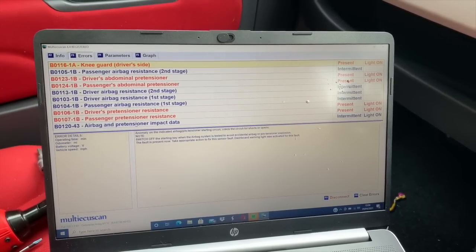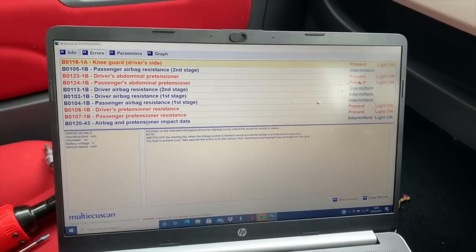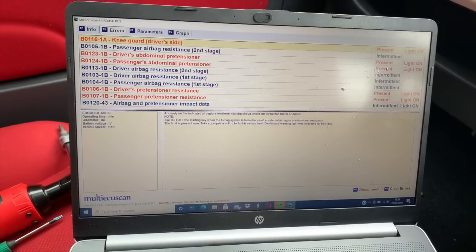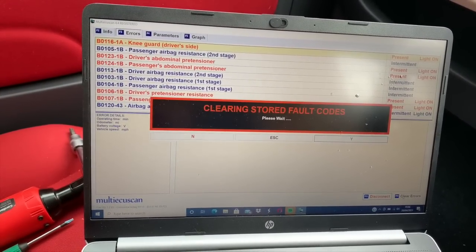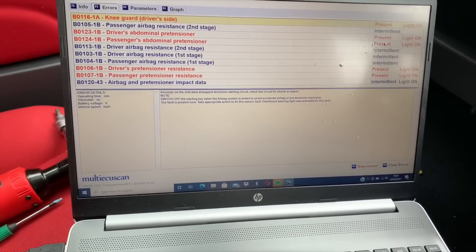So yeah, knee guard, driver's side present. Now that came out of Project Cui, and that was fine in Project Cui. So I don't see why there should be anything wrong with it. But we'll get this reset. Let's clear these errors again and see if it does anything. Yeah, it's not clearing any of them. That's really weird.